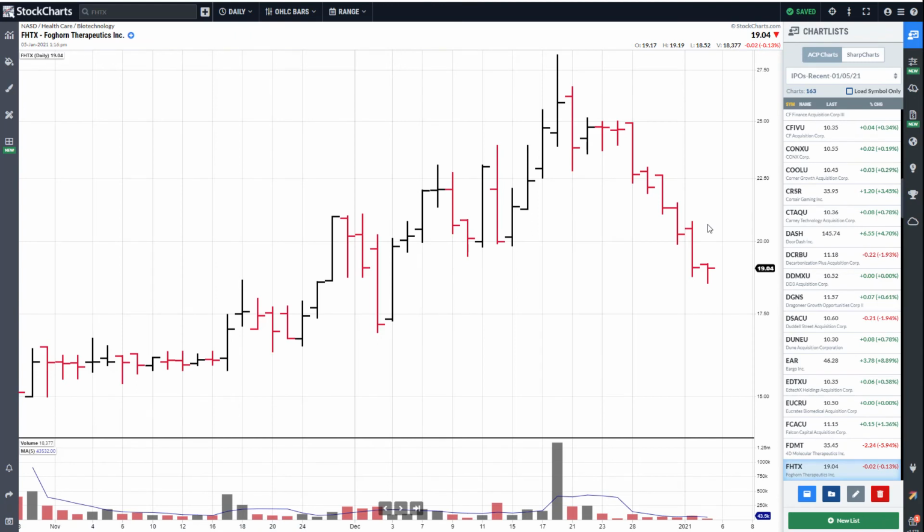FHTX, I was long. This one, the volume has really dried up. And I don't remember exactly where I got long. Maybe on, the range was kind of small in here, but it did begin to expand. So maybe on this day here, I could check my records for next show. And you can see it's made a pretty good run higher. It's been kind of a choppy ride, but I was able to take partial profits, and I did get stopped out of that one very recently.